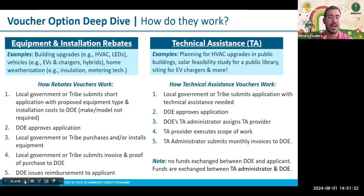Okay, now that we have a sense of what can be done, how do we go about doing it? Well, as previously discussed, there are two vouchers. There's the equipment and installation rebate voucher and the technical assistance voucher. The equipment and installation rebate voucher can be used, for example, for building upgrades, vehicles, and home weatherization, but it is not just limited to these options.